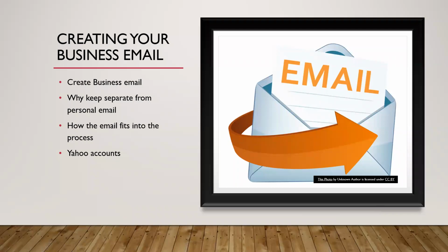So the first thing that you really want to do when you are starting out in this licensing journey is create a business email. This email will be used to communicate back and forth between you and the licensing office. You may receive other emails relating to child care and the early learning community through this email. So it's a good recommendation to keep it separate from your personal email.